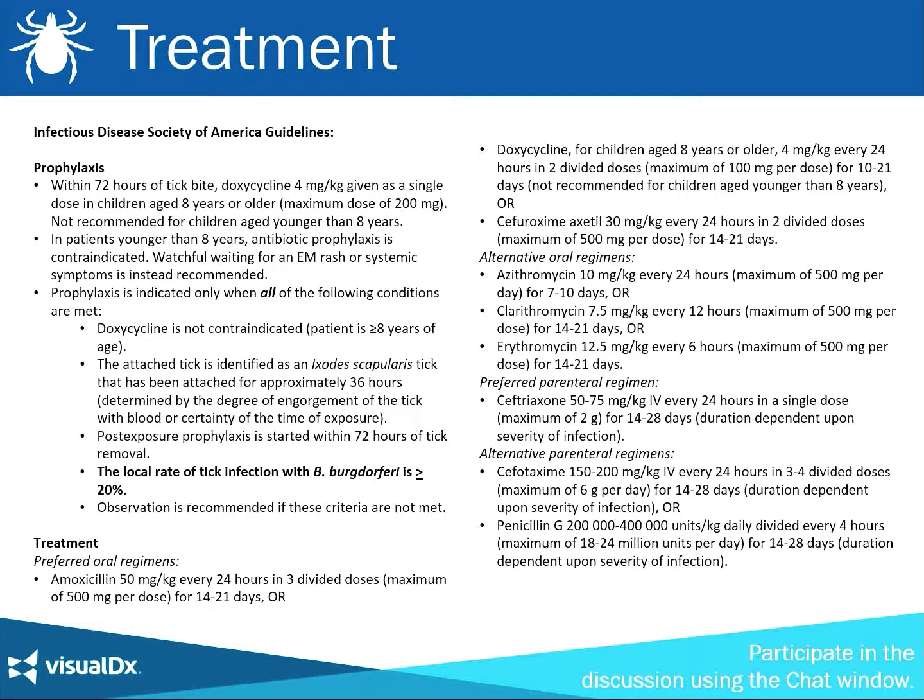The attached tick is identified as the correct kind of tick. It's a small tick and it's not a dog tick. And it's been attached for approximately 36 hours. Post-exposure prophylaxis is started within 72 hours of the tick removal, and the local incidence of Lyme disease is at least 20%, and that's something you can find out from your local health department. Do I live in an endemic area?